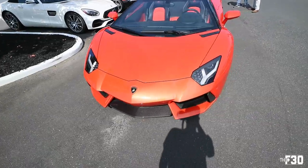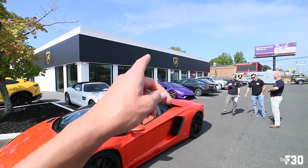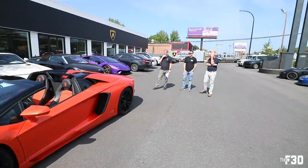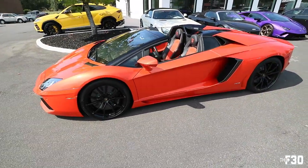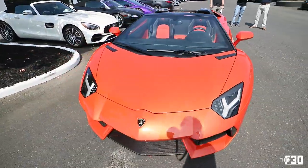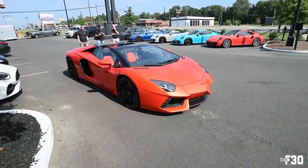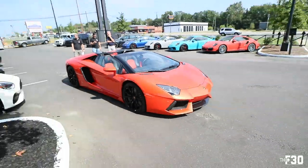Sick. Dude, what an experience, this car. Absolutely insane. Huge shout out to Lamborghini of Charlotte. Very, very nice guys letting us take this out, but they do not just let anyone take it out, so don't just roll up and think you're going to drive a Lambo, because it doesn't work like that. But wow, what a sick car.